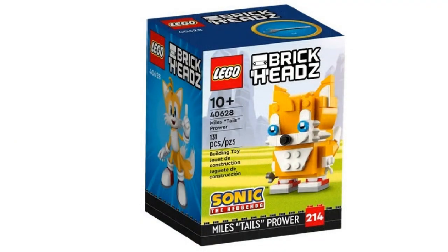I've chosen a brickhead. Surprise, surprise. There were lots of brickheads to choose from, and I was humming and hawing which one to put on the list. I've actually gone for 40628, which is the Miles Tails Prower from Sonic the Hedgehog. £9.99 here in the UK.